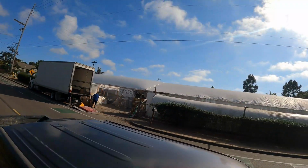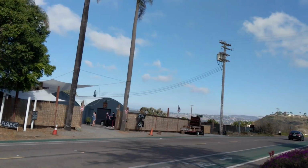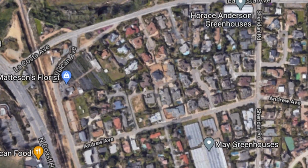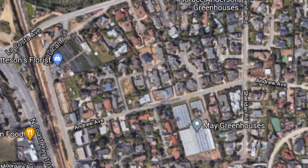Encinitas is really well known for being a flower mecca. There's a lot of old growing grounds that are still around. Not all of them are in use anymore.